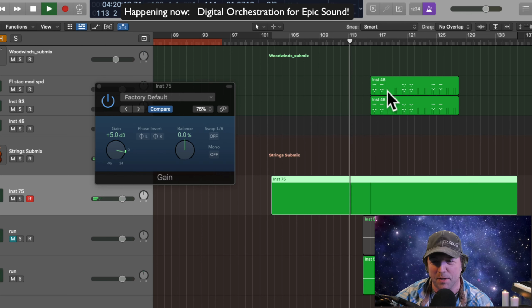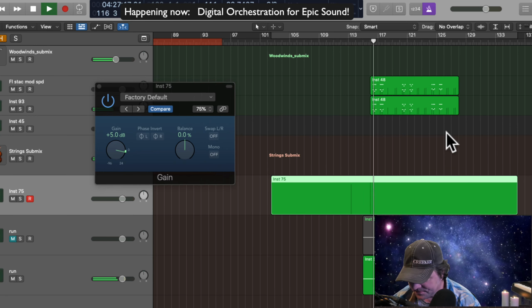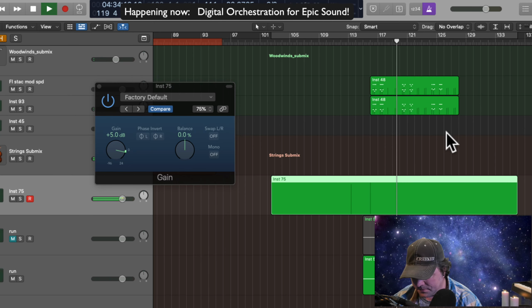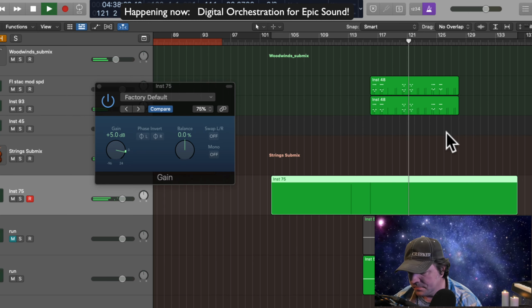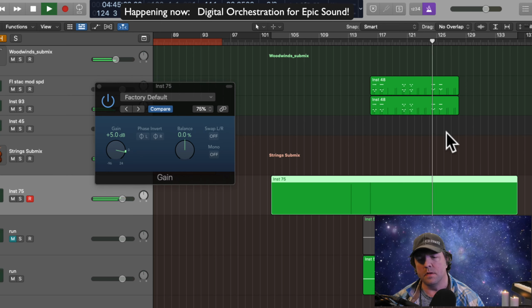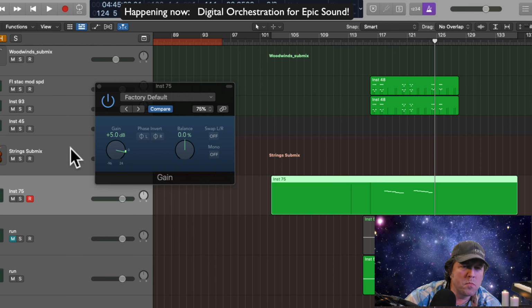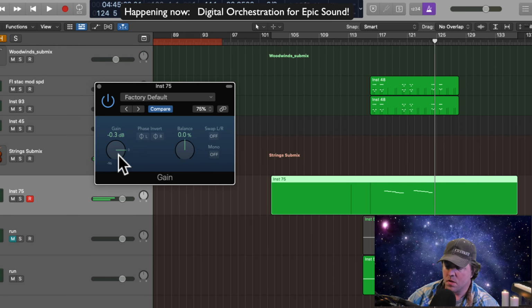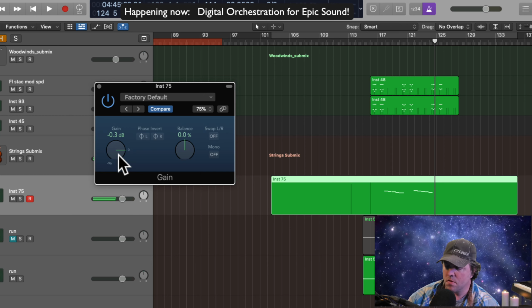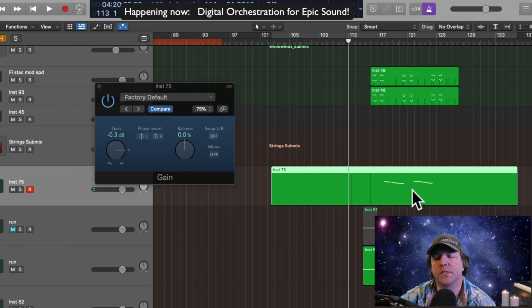That's getting a little insane up there. What do you think about this? You can also choose to go in a harmonization instead of a doubling.